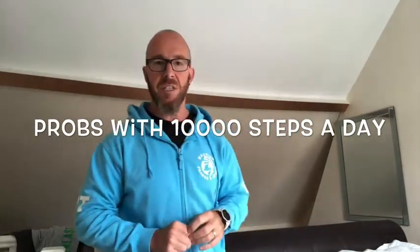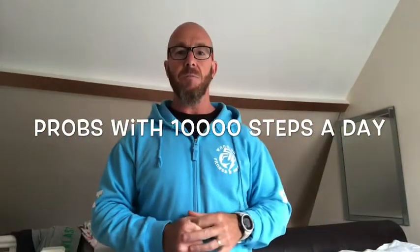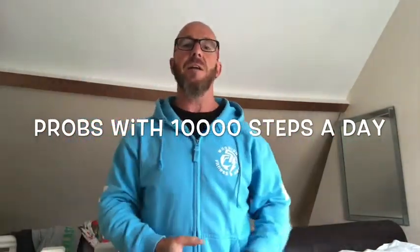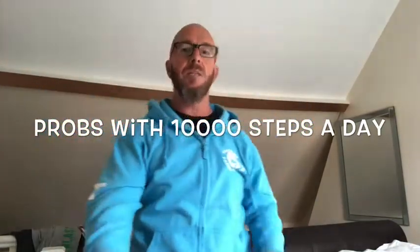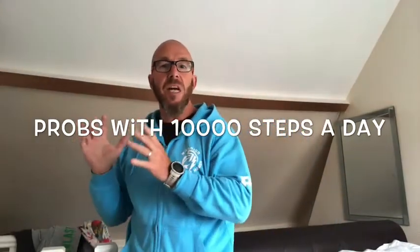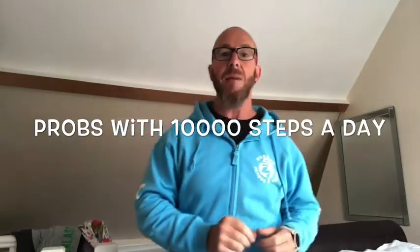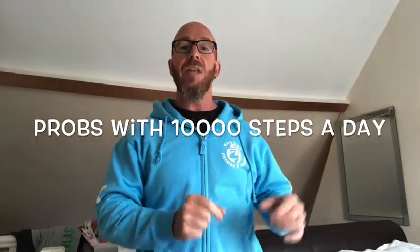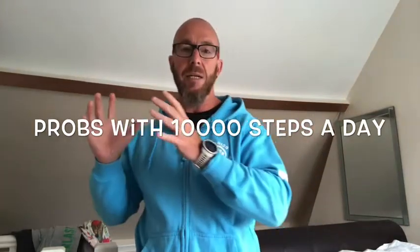Certain exercises, star jumps, can count them sometimes. Spotty dogs can count them sometimes. High knees can count them sometimes. Do you see where I'm going with this? There's some activities where steps may not be counted where you're actually doing steps. There's some activities that may be counting steps and you're not doing the steps.